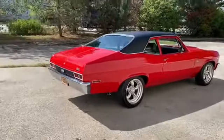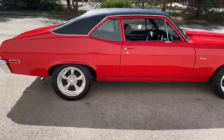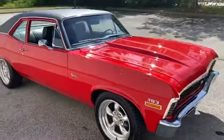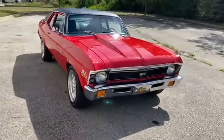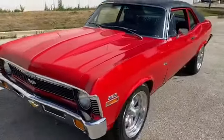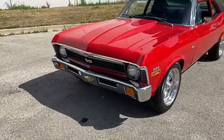So just walking simply around the Nova, actually you can hear how it sounds. I have it running. Dual exhaust sounds really, really nice. Awesome black vinyl top with no bubbling underneath. Beautiful chrome bumpers front and back. The bezels are all original to the car. I'm not sure if the grille is original to the car, but it looks good.